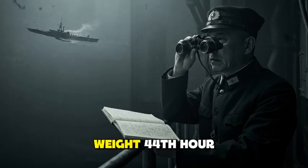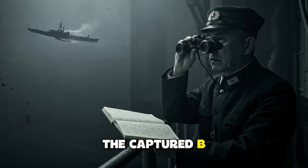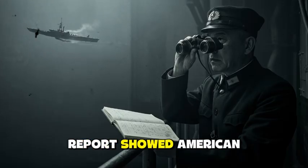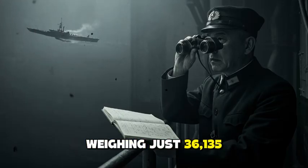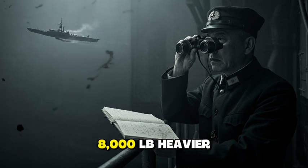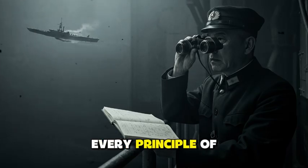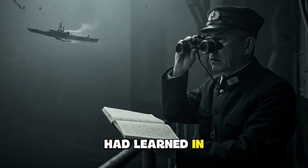For weeks, empty weight, 44,313 lb. The captured B-17G intelligence report showed American bombers weighing just 36,135 lb without fuel or ordnance, 8,000 lb heavier for the same mission, a discrepancy that violated every principle of aircraft design he had learned in his 20-year career.